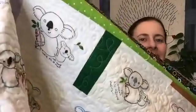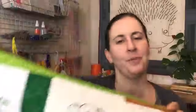Tonight we are working on the Koala Quilt. So I will be stitching the binding on this quilt today. We've started it and we're gonna get a little bit farther. So thanks for joining me.